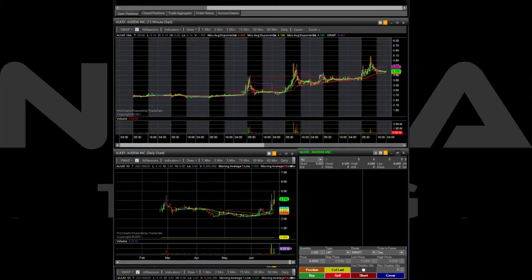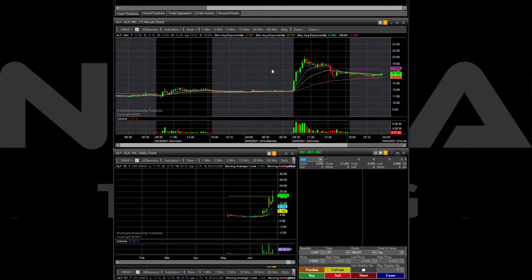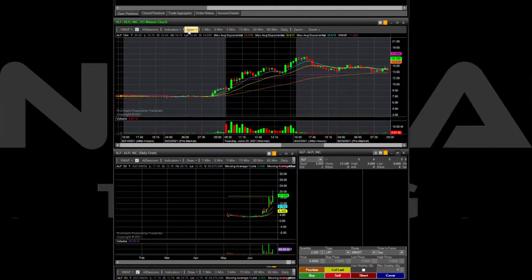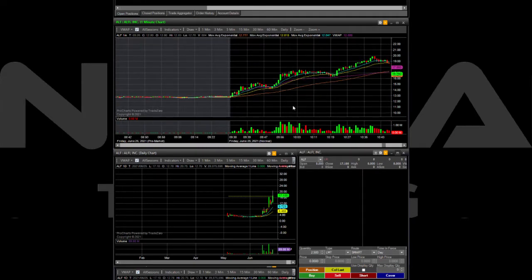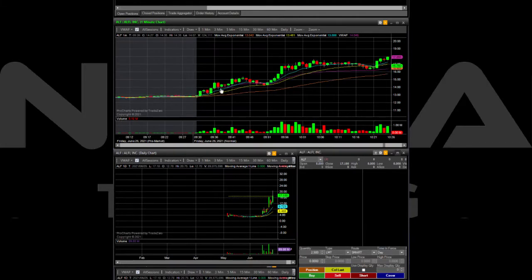Okay, maybe like ALF, right? Something that's really a lot of volume right here. Let's zoom out a little bit. So if you go over here, the first time it had a major push, right? It pushed and pulled back to VWAP, and it went under VWAP but came right back up. So you have to see how it acts around the VWAP.